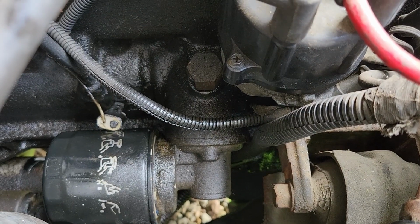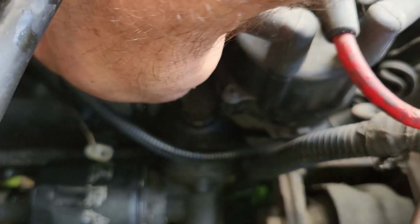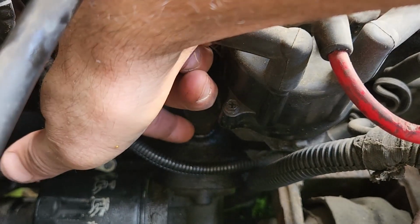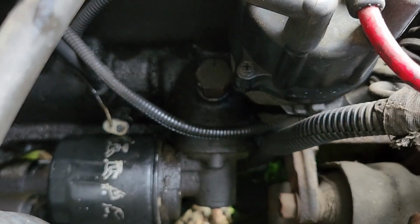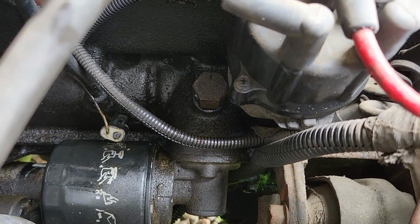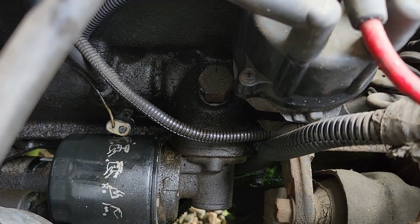The engine oil pressure switch screws right into this piece over here, right here. Your oil filter connects right into the block, right where the oil filter housing connects.